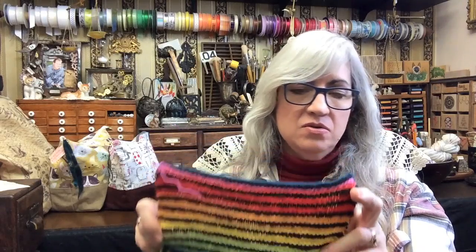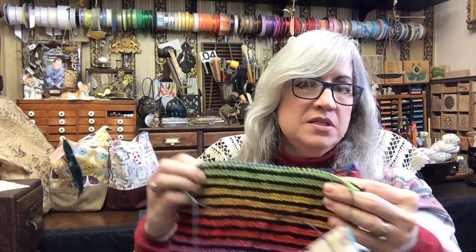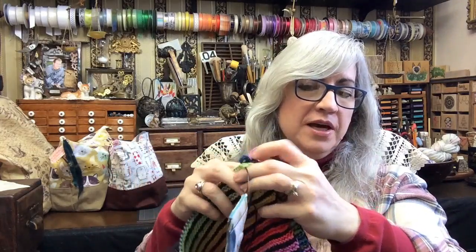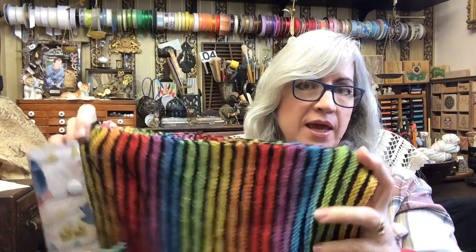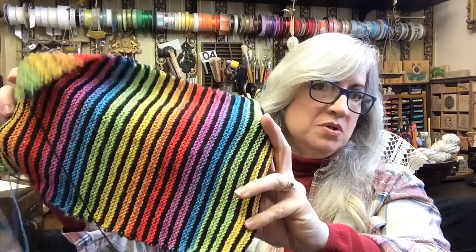And as I mentioned last episode, this is the first time I've done a provisional cast on. So that's how you start, with a provisional cast on. Now that I'm finished with the rainbow yarn, I'm going to be Kitchenering both of these together to make the loop for the cowl. And then the last steps that you do is create a top and bottom border, and I'll be doing those in black.